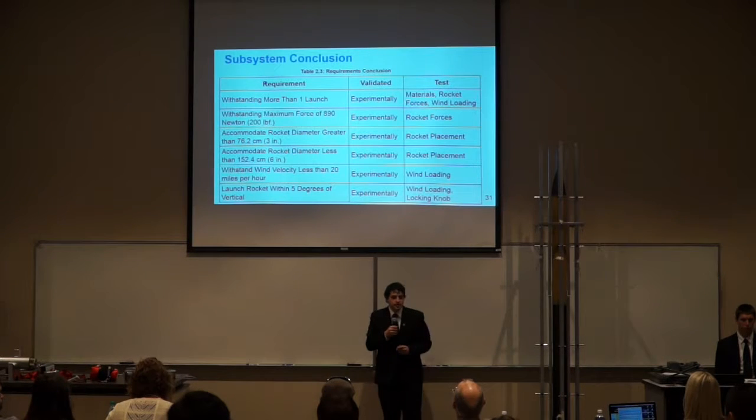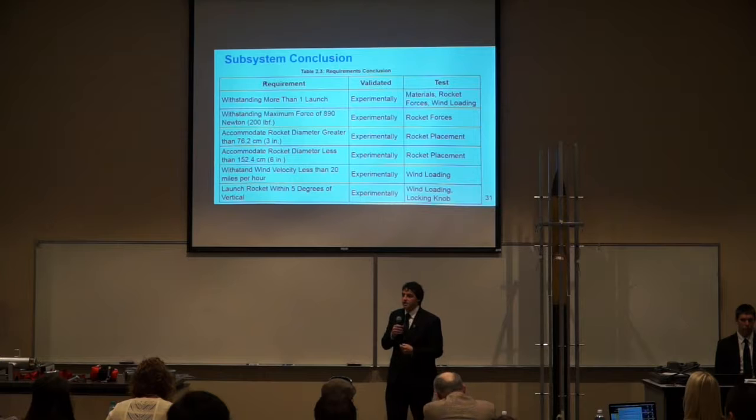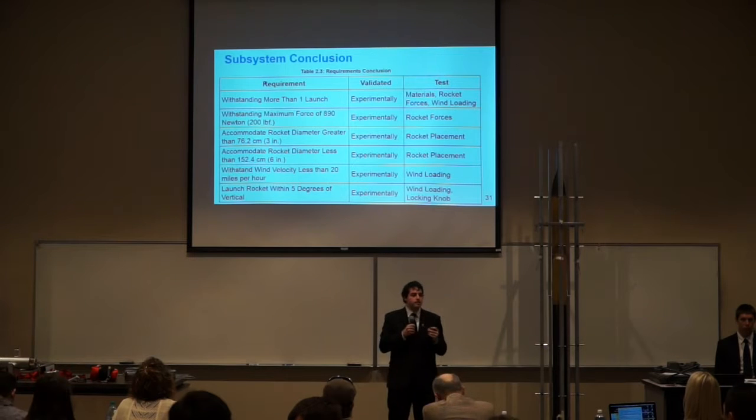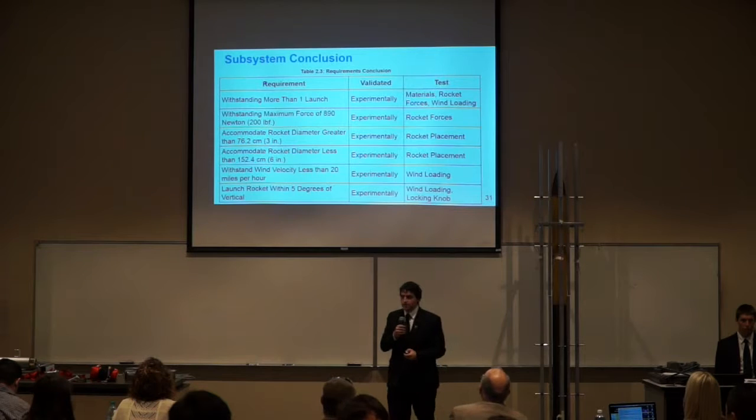In this table, you can see each requirement and the test that we used to experimentally validate them. We did experimentally validate each requirement. Thus, we feel confident that the system would be able to launch the Legacy successfully.